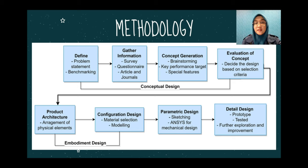Lastly, in detail design, we produce the prototype and test it. We also make some improvements and further exploration to produce the best product for elderly people.